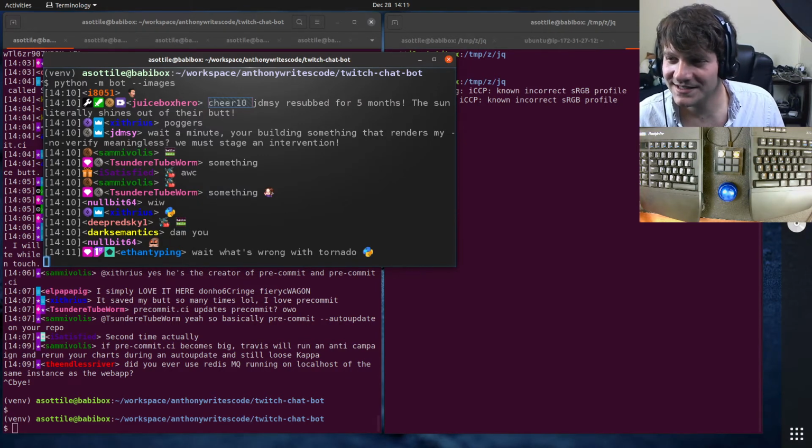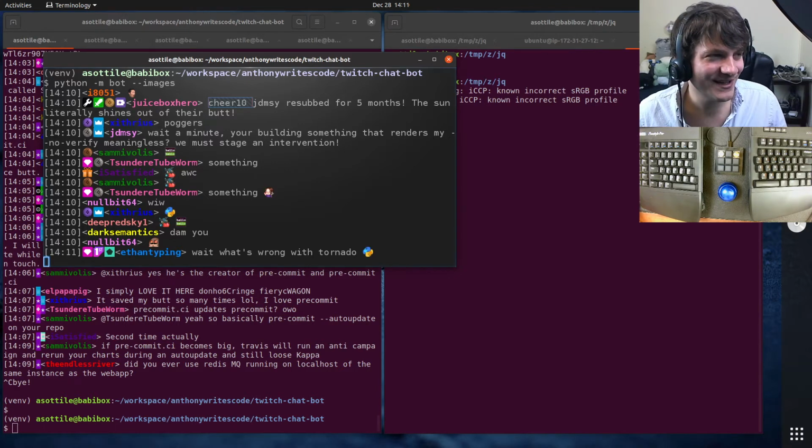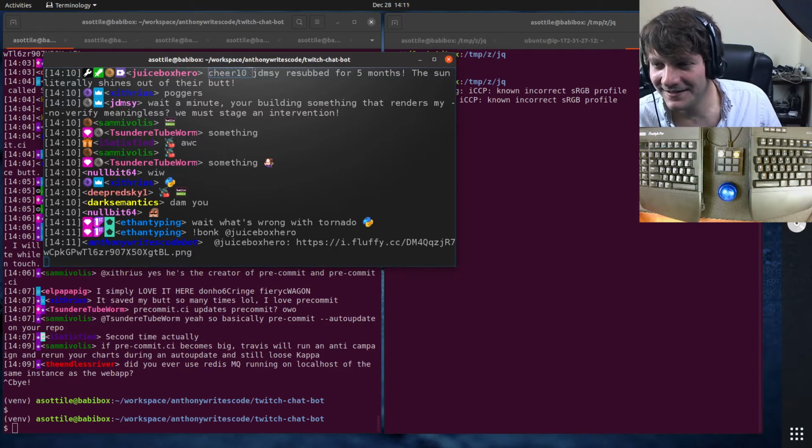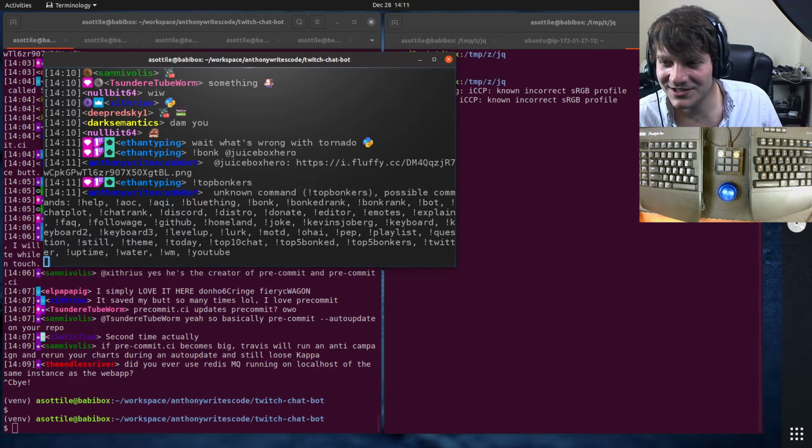Pre-commit.ci auto updates pre-commit. It does indeed. Pre-commit.ci uses pre-commit to auto update pre-commit with pre-commit. If pre-commit.ci becomes big, Travis will run an anti-campaign and rerun your charts during an auto update and still lose. It's true, Sammy Balls. It's true.